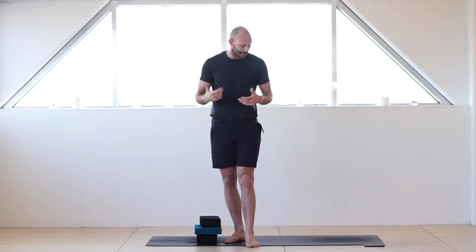So if you're someone who's been trying to get into meditation but doesn't know where to start but wants to enjoy the benefits, then you're in the right place. Grab yourself just a comfortable place to sit, a cushion or some blocks, however you wish, or you can even do this in a chair, and we'll meet you back in just a second.